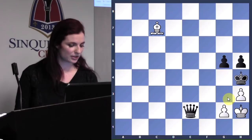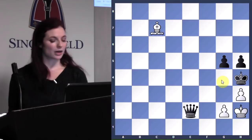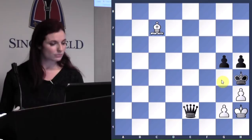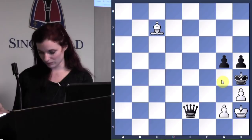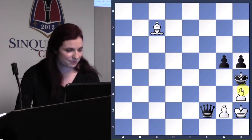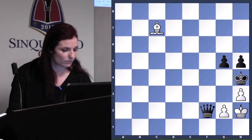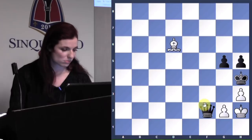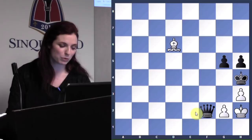So now, again, if g4, what happens? Hmm? Yeah, exactly. So what does black have to do here? What's black's only move, really, that keeps things going? Queen f2. Yeah, queen f2. And now, what does white do? So if bishop d6, now what? Oh, yeah. Now what can black do? So basically, if he moves the queen along the rank, bishop g3 is mate. If he moves the queen away from the rank, g3 is mate.